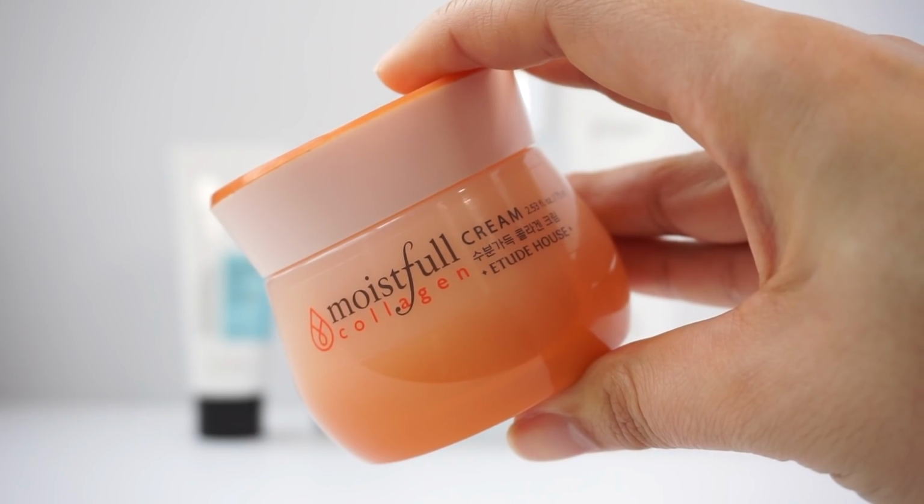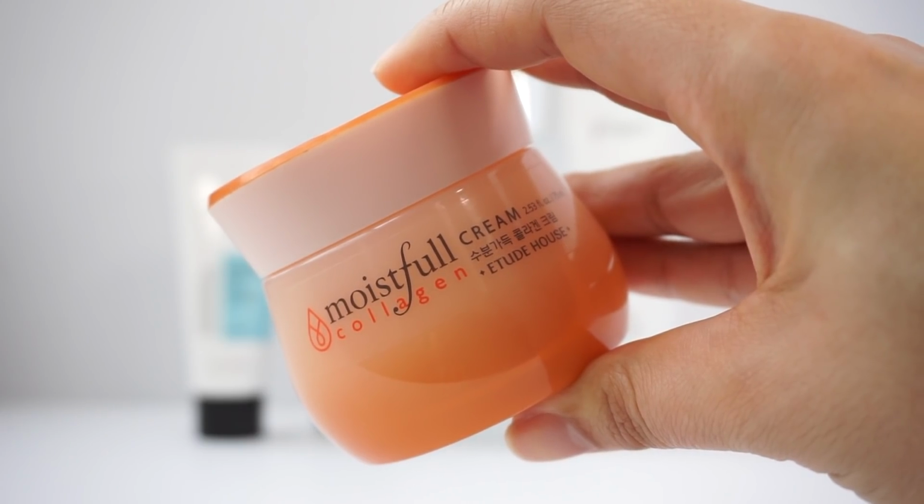Now, creams are a really important step for dry skin care because this is what really locks down all that moisture and makes sure that it stays deeply in your skin. One of my favorite Korean beauty products, one of my favorite Korean moisturizers for dry skin is the Etude House Moistfull Collagen Cream. Now this stuff is really beautiful. It's rich, it's fluffy, it feels luxurious on the skin, but it never feels oily or greasy or waxy.